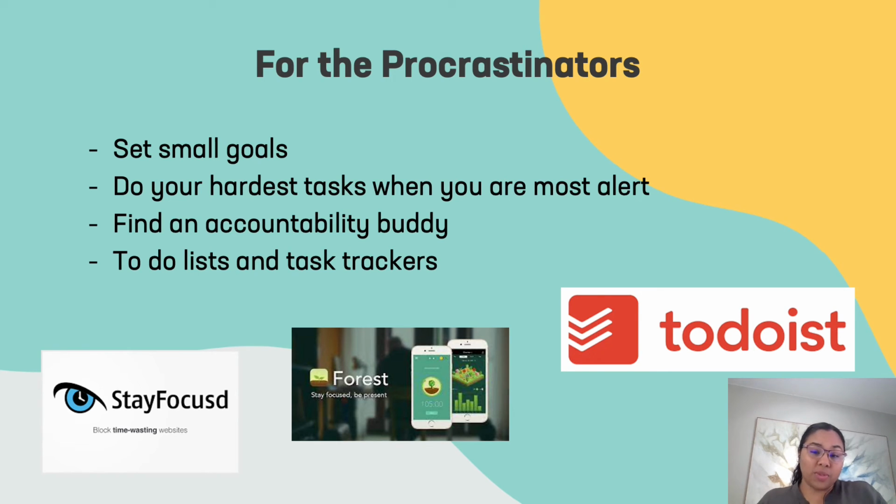Assign an accountability buddy, someone you have to answer to for this particular task. Create to-do lists and task trackers, as it is very motivating to cross out a task when it's completed. We've also highlighted some tools that may be quite helpful for you to stay focused and create to-do lists, such as Stay Focused, which is a Google app, Forest, and a to-do list.